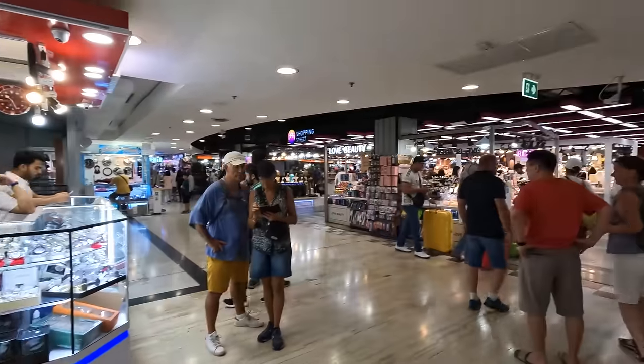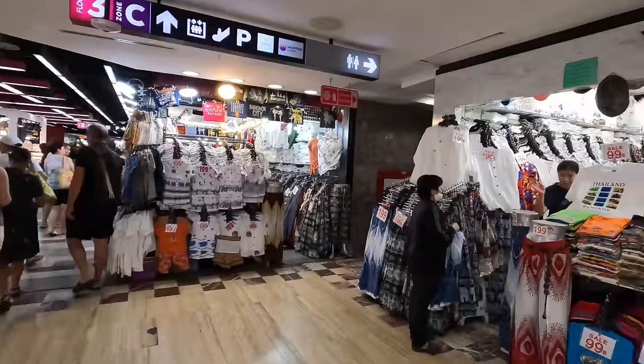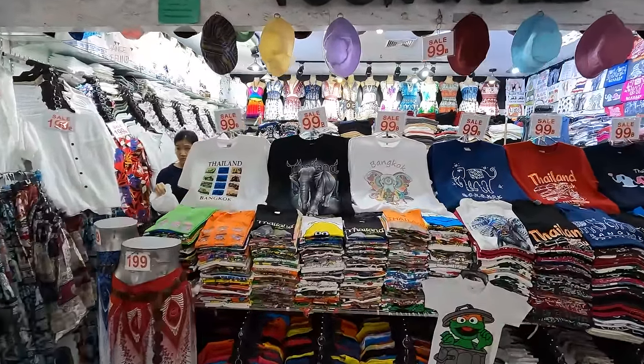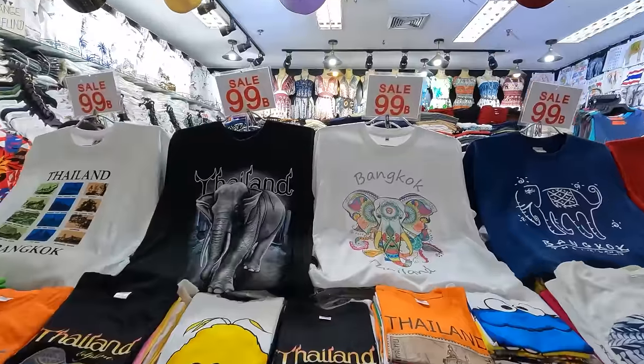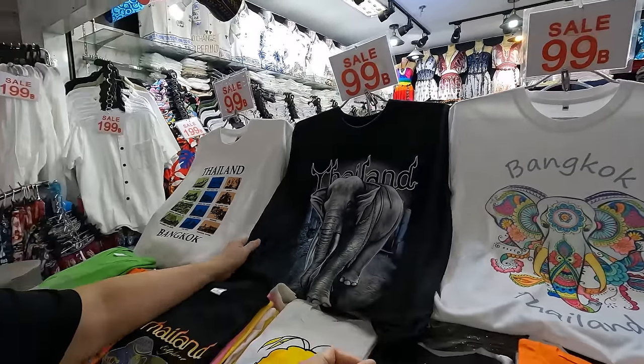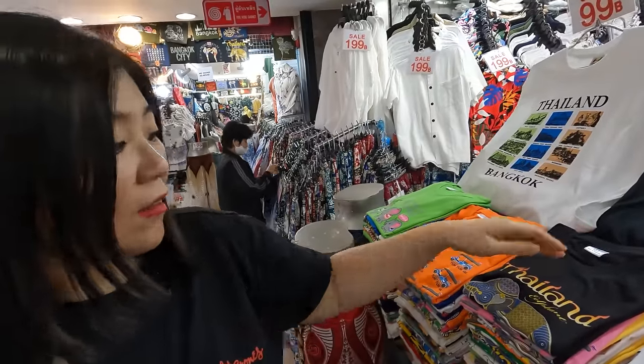More clothing here. Okay, so these shirts are like what? It's like $3 a piece for the shirt. Let's see. How's the quality? It's thin. Oh, I mean, I think it's good for Thailand because it's so hot. And they're true, actually, yeah.